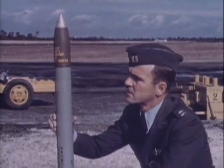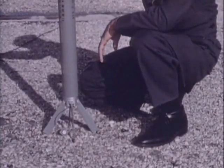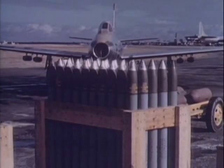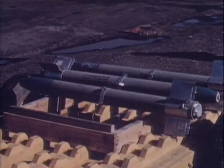Rockets were developed for air-to-air and air-to-ground use. And as their sophistication improved, the role of the fighter plane was reduced to that of a missile platform from which rockets could be launched. The fighter aircraft was to be made faster and to go higher, but agility was no longer a concern.